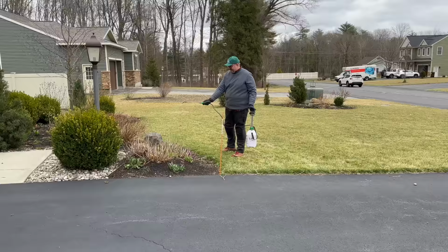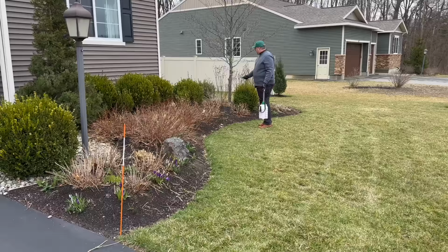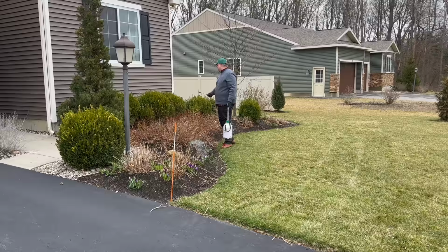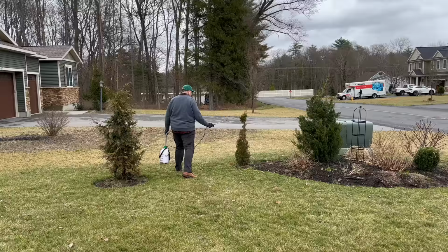So what I'm really focusing on are the Annabelles and any tulip foliage. And then I'm just going to go until this is done. After this, up front and the hydrangea room, then I'm going to focus on the back border. This has been getting a little snacked upon, I think. Has it? I can't tell.